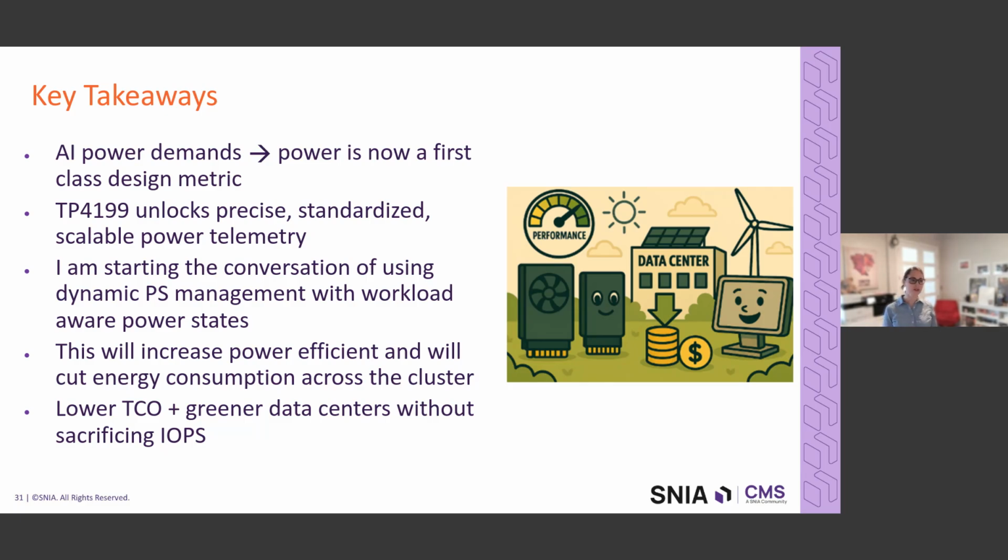Wrapping all of my material up, we know that AI power is high in demand. There's a need to become more and more power efficient. This is causing power to be a first-class design metric. We didn't have a way to pull power telemetry in a standardized, scalable way.